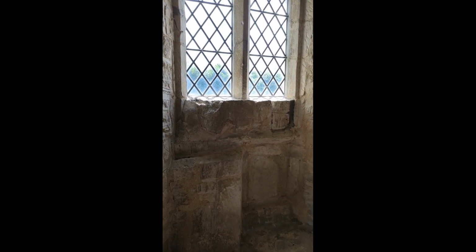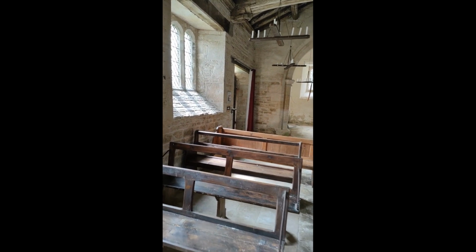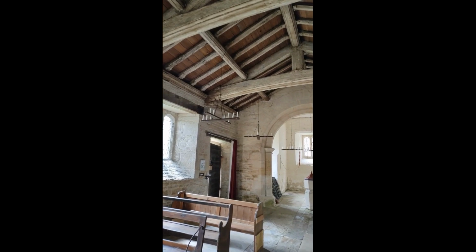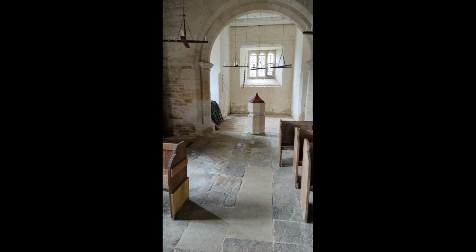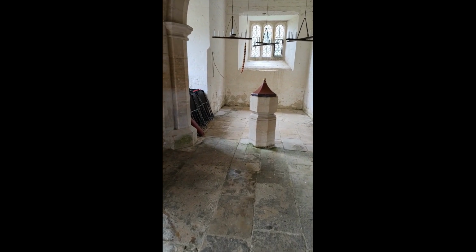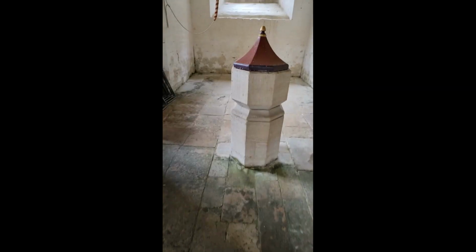As I say, it's a very, very small church, just a little chapel. There must have only been a few people that actually lived in this hamlet. It's not very far from Northampton itself. What else do we have here to show you? Yes, recess there. If you can see the ceiling or the roof and the trusses, quite amazing. The font here is probably 17th century.